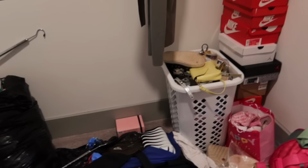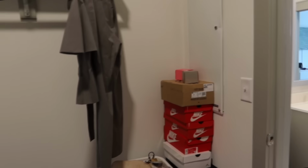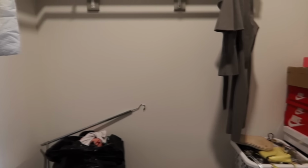I thought that would look a little better in here, but it doesn't. But it's okay. We just have to get more hangers. When my dresser comes, I can do that. But yeah, this is probably it for now when it comes to the closet.